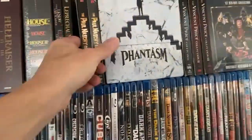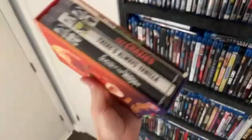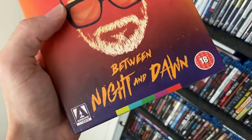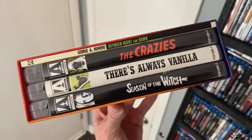Patty's Day, right? All right, here we have George Romero, a very interesting and eclectic kind of set here. George Romero, it's called Between Night and Dawn. So these are the 3 feature films he did between Night of the Living Dead and Dawn of the Living Dead. The Crazies, There's Always Vanilla, and Season of the Witch.